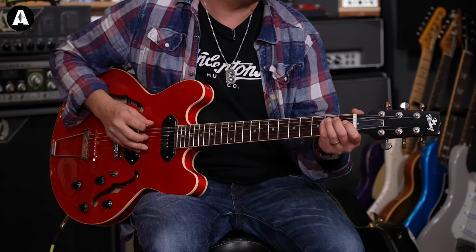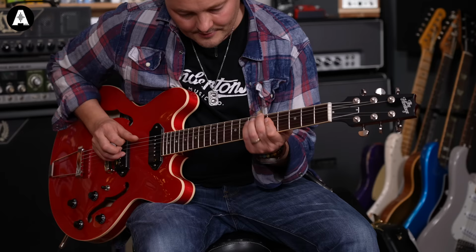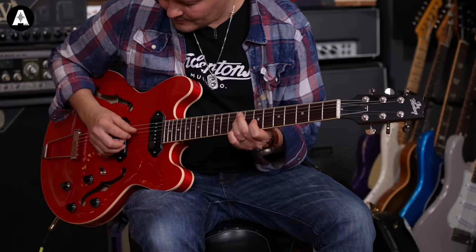Anyway, whatever. So here's the two pickups together. It's just that. It's going to boost it up slightly, but the other way around, so I'll get a bit of lows in there. Bang on that.